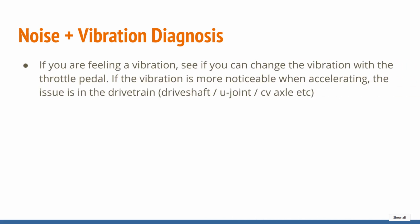Okay, so now if you're feeling a vibration, see if you can change the vibration with the throttle pedal. If the vibration is more noticeable when you're accelerating, the issue is most likely in the drivetrain. The drive shaft could be bent. We could have a loose U-joint. We could have a CV axle issue, etc. So when you notice a vibration that's more prominent when you're in the throttle or accelerating, that always indicates we have a driveline problem.